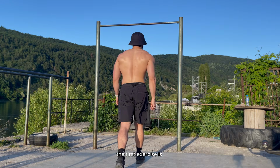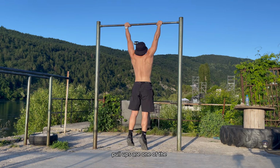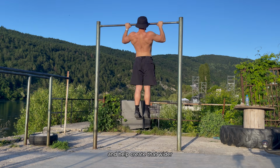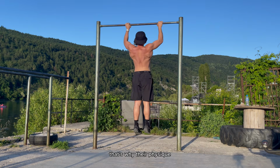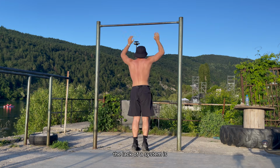The first exercise is pull-ups. If your goal is building an aesthetic upper body, pull-ups are one of the best things you can do. They build your lats, upper back, arms, and help create that wider V-taper look. Most people do pull-ups randomly without any progression or structure. That's why their physique never changes. The exercise isn't the problem, the lack of a system is.